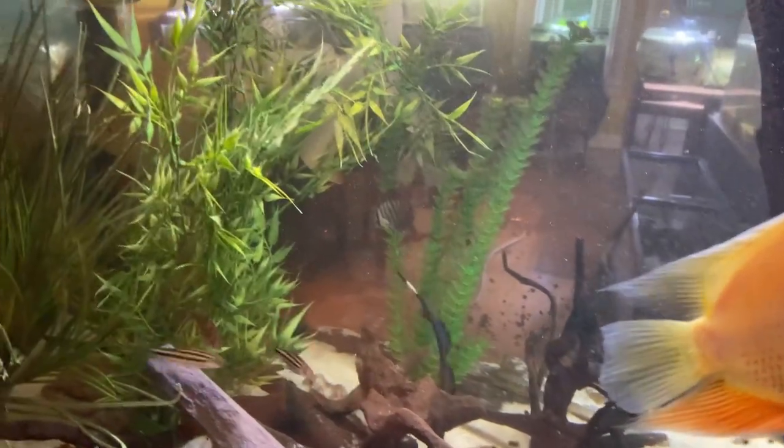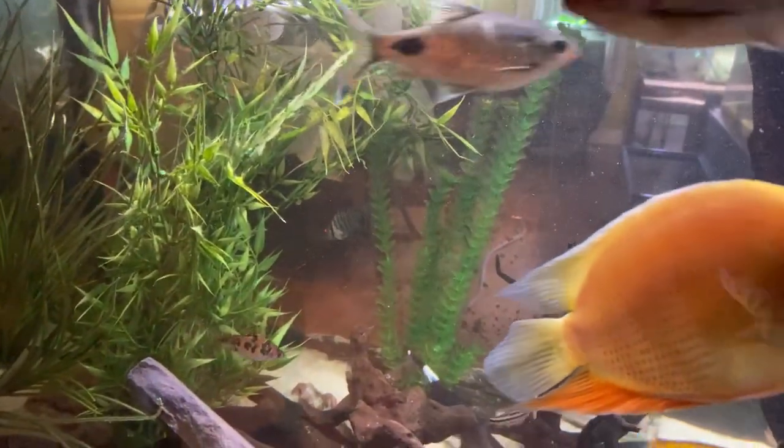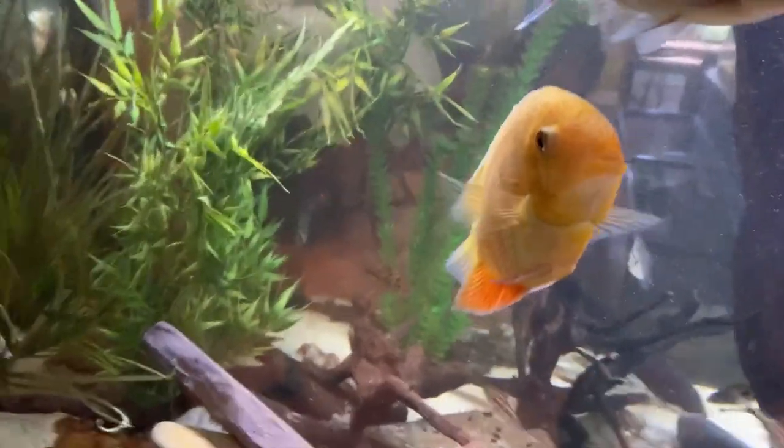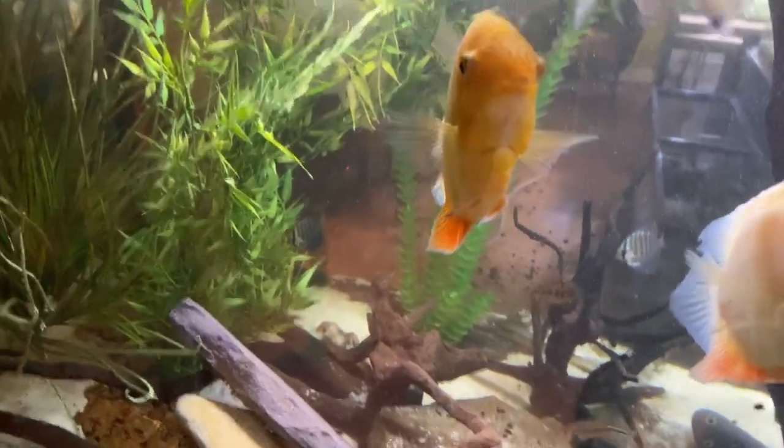There's one of the little Discus. Those are the turquoise and red. I can't remember the scientific name of most fish.